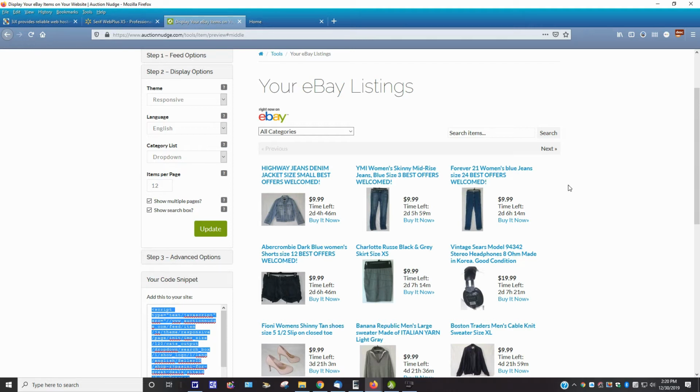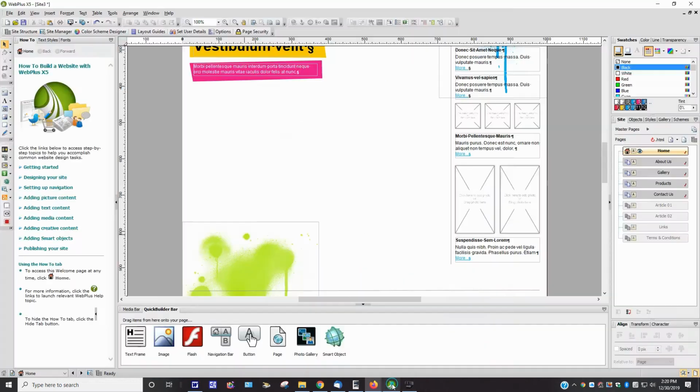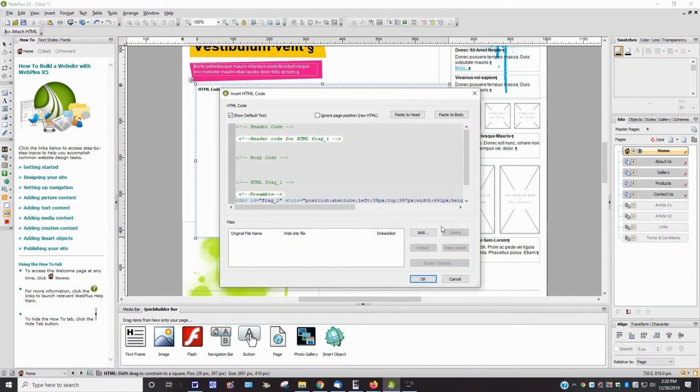All right, so now we copy the link. We're going to go back to Web Plus, and now what we want to do is add this here. We want to insert the HTML. When you do that, you're going to get this little grayish box over here. When you open it up, you're going to get another window. You can paste to body or paste to head. I always paste to body. So now it's automatically in there.